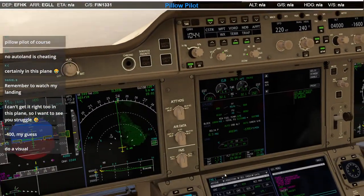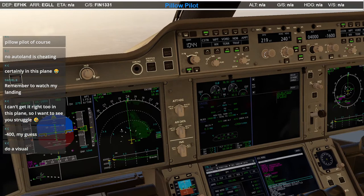1331, speed 180 knots. 180 knots, 1321. 93, Christian 903, left at 125.